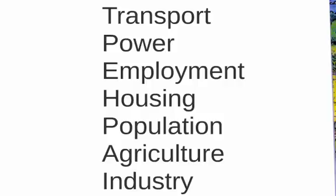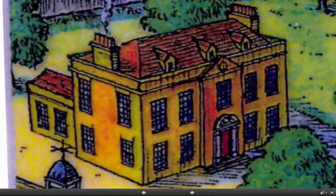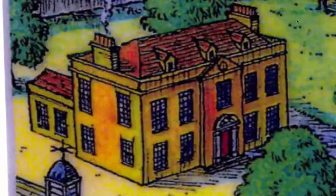Getting back to our list, so we've done the top 3, we come now to housing, how that changed between 1750 and 1900. So we look here, simple cottages, single story, thatched roofs, not particularly warm in the winter, probably very, very warm in the summer, not particularly comfortable for people to be living in. There would have been some larger houses, but these would have been kept for the rich, the landowners, the people who had the money, and they were few and far between.